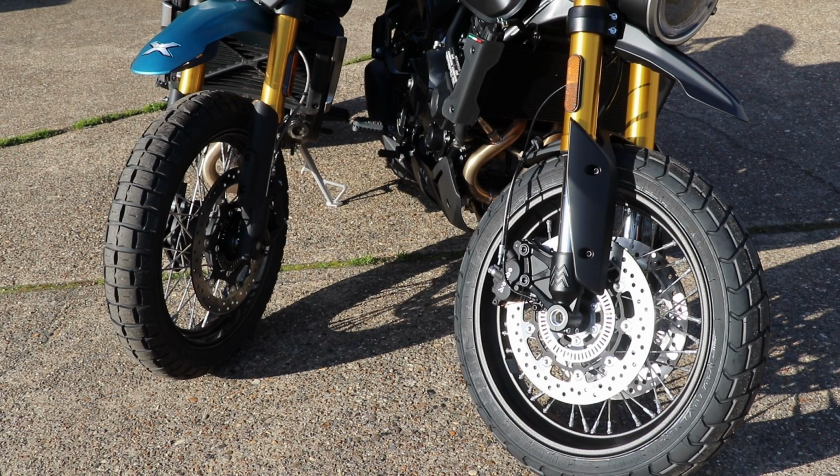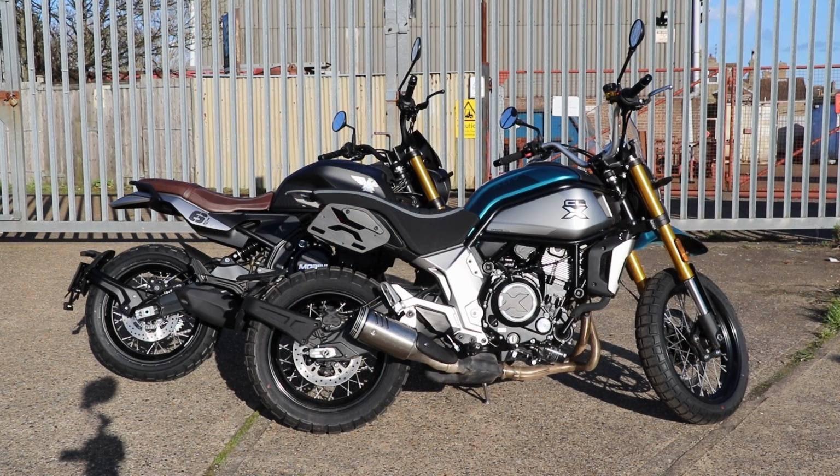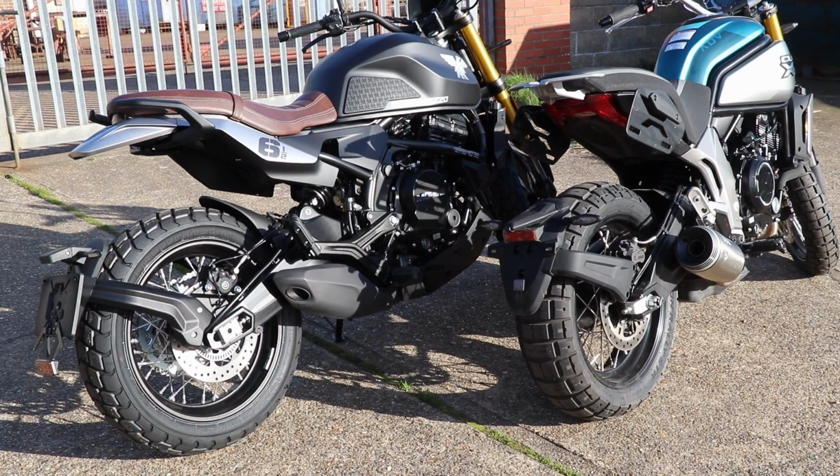The Moto Morini uses Brembo brakes with ABS, two 300mm front discs and one 255mm rear disc. The CF Moto uses J1 ABS brakes, J1 being part of the Brembo group, with one 320mm front disc and one 260mm rear disc. The CF Moto uses a 17-inch rear wheel with a 170 back tyre and an 18-inch front wheel with a 110 front tyre. The Moto Morini uses a 17-inch rear wheel with a 160 back tyre and an 18-inch front wheel with a 120 front tyre. The CF Moto uses Pirelli Scorpion STR tyres and the Moto Morini uses Pirelli MT60 RS tyres.